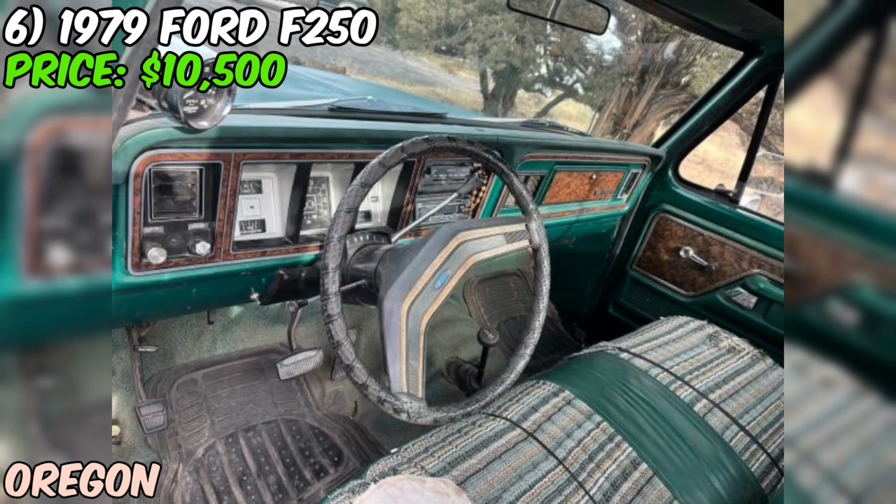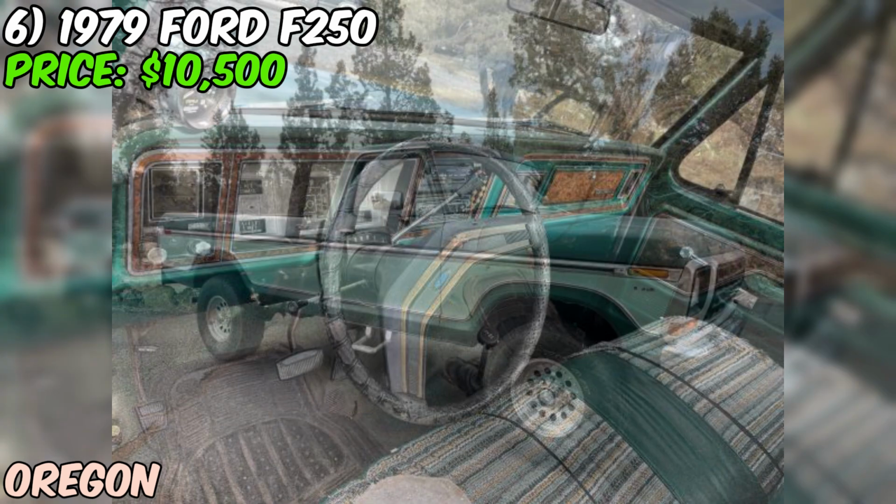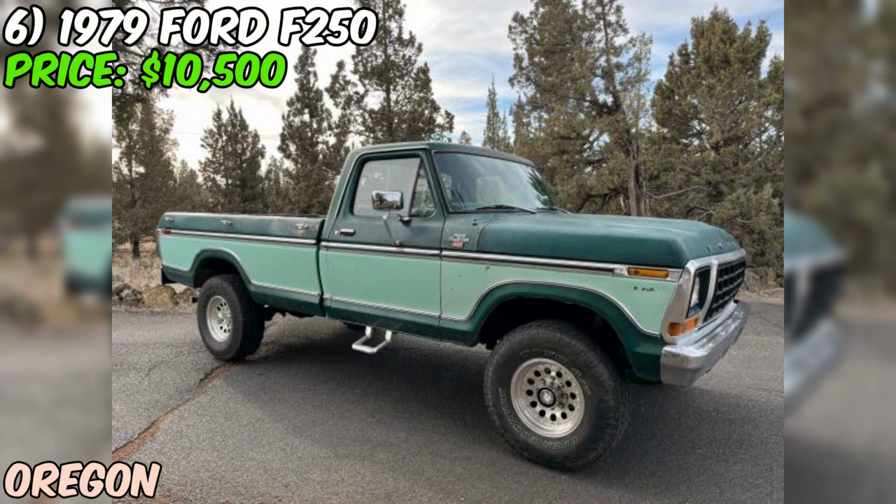6. Let me tell you about this awesome 1979 Ford F-250 Highboy that just popped up on Craigslist for $2,500. And folks, this isn't just any F-250. We're talking about a legitimate Highboy 4x4, which is becoming quite the collector's item. Let's get excited about what's under the hood.